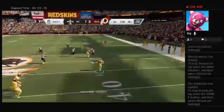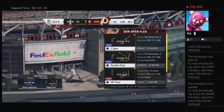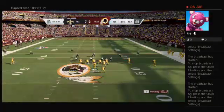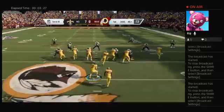Throwing on 2nd and 3. Haskins. And he's got his man out of the backfield. That's complete. And he's out of bounds as he gets this down to the 45. 9 yards to pick up there, and it's a first down. So in Saints territory now. Here's 1st and 10 at the 45-yard line.